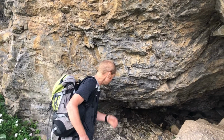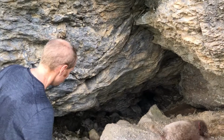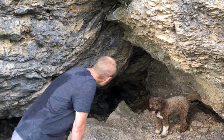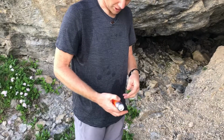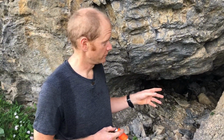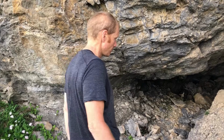So what do you think of the hole there? I think it's tiny and rather uninviting, with sharp rocks ready to scratch me up, which is why I'm wearing my long trousers. Right, well, I've got my torch, and my biggest worry is this is where the wolf is spending the night, because we do have wolves around here and they do have to stay somewhere. So if I see any wolf poo, I'm coming straight back out.